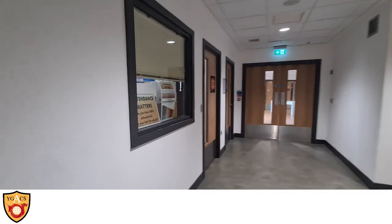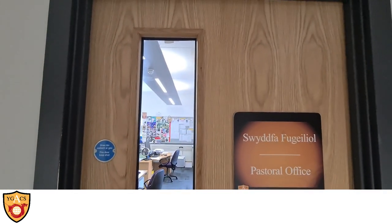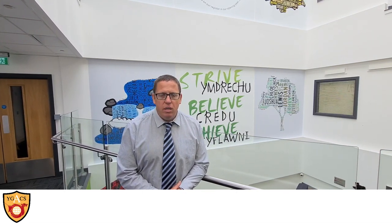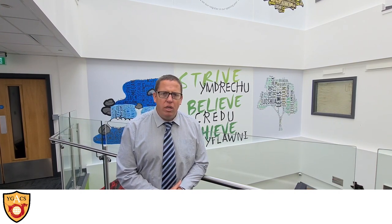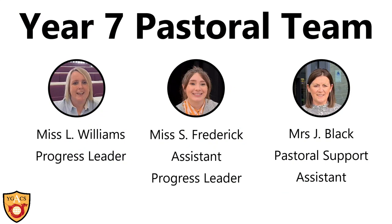Also on the Avon floor, you will find the pastoral office, which is the base for the Year 7 Progress Leader and Pastoral Support Assistant. Life at Aberdare Community School is busy, varied and exciting. There may be times when you need extra support and guidance during your time here. We have a dedicated Year 7 pastoral team here to help, guide and support you during your time at Aberdare Community School.